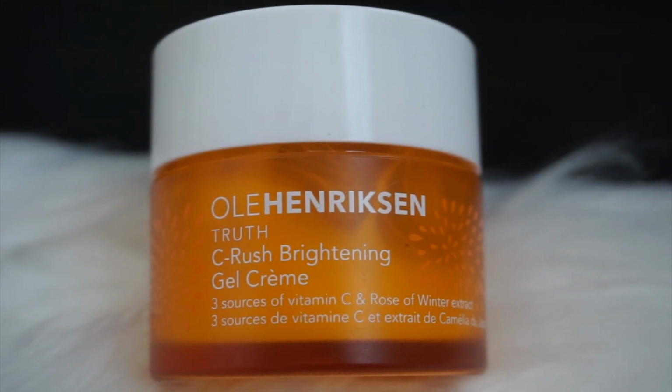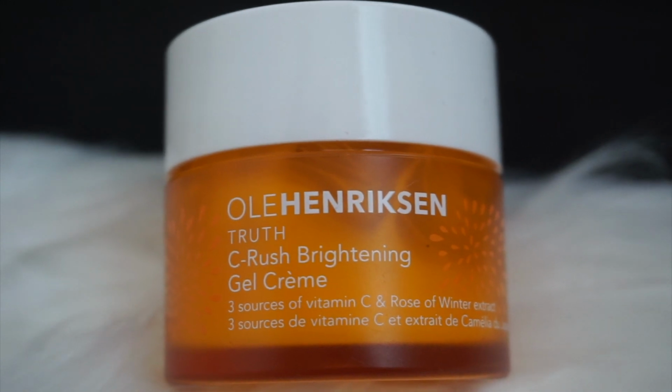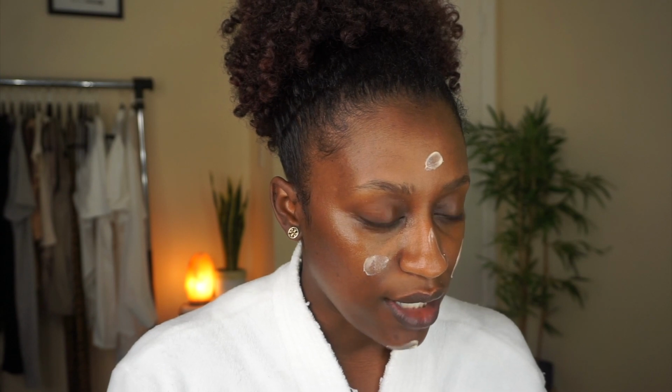And then after that, I go in with Ulla Henriksen. This is their Sea Rush Brightening Gel Cream. I prefer a gel-like moisturizer, and this one I just love because I really like the consistency. When I use it, I do feel like it gives me a healthy glow, and it's just also a part of their Truth line, which is great for brightening. And wow, this feels really nice. Try and get the neck. Don't forget your neck. So these three products I've been using for a minute now.